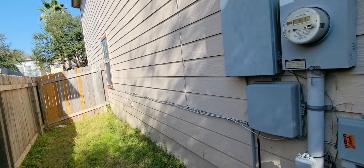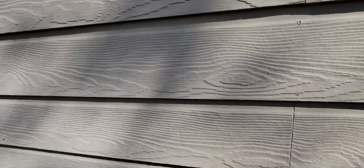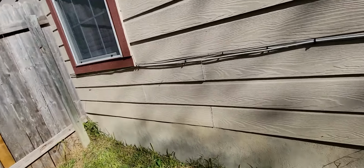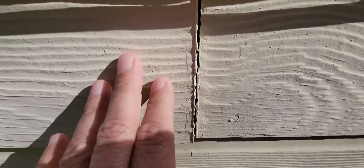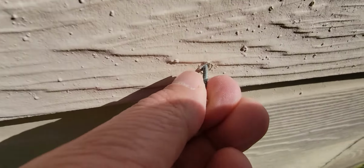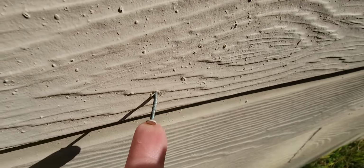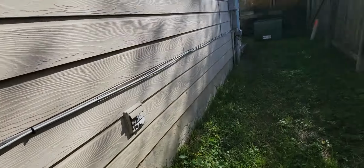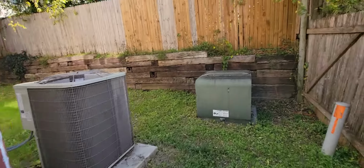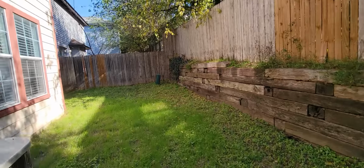When I first came in, I saw some separation between the boards further down over there, and I thought, oh man, we're gonna have some foundation problems. But this is kind of common. It needs to get re-nailed in. Over time, the wood pushes the nails back out. It's kind of weird. But no, the foundation feels good. I didn't see any cracks or anything, so I think that checks out.